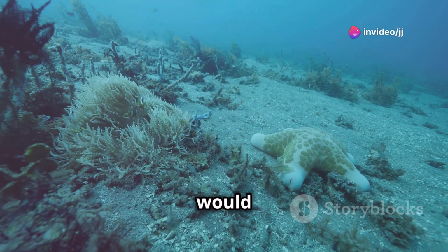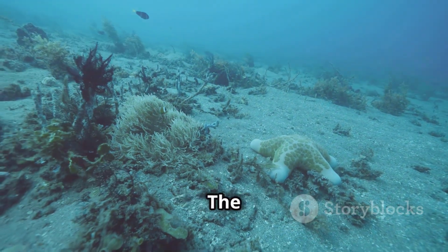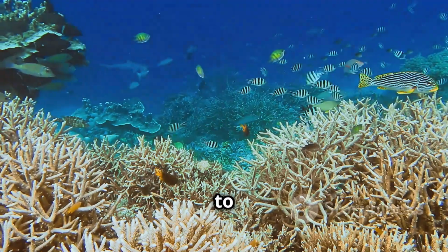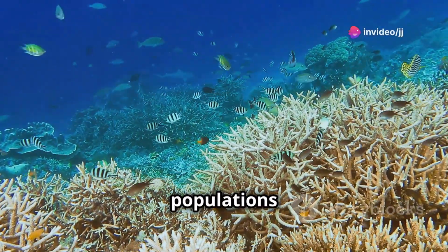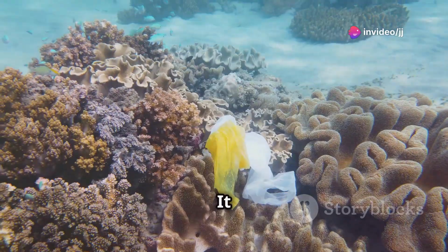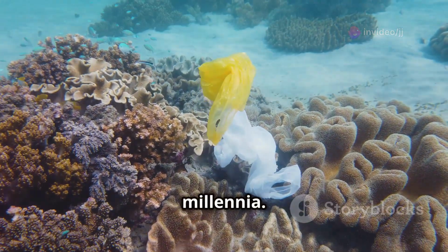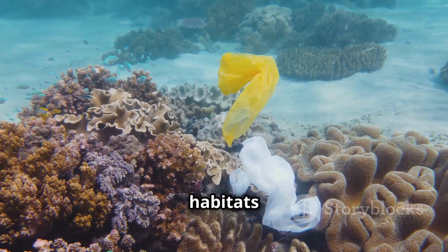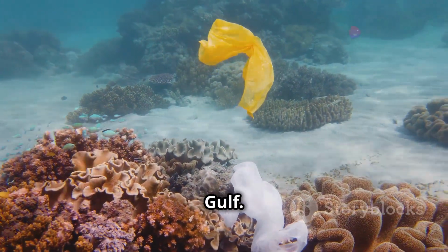Losing the vaquita would have cascading effects on the entire ecosystem. The absence of this top predator would lead to an overpopulation of certain species, which in turn could deplete the populations of other marine life. It would disrupt the delicate balance that has evolved over millennia. Coral reefs and other marine habitats could suffer, leading to a decline in the overall health of the Gulf.